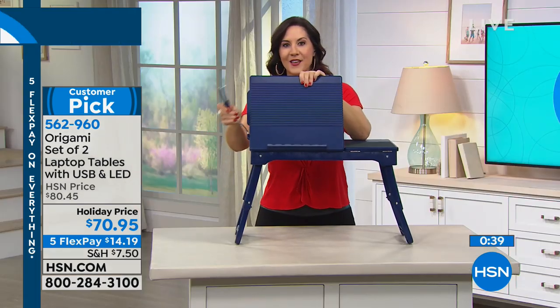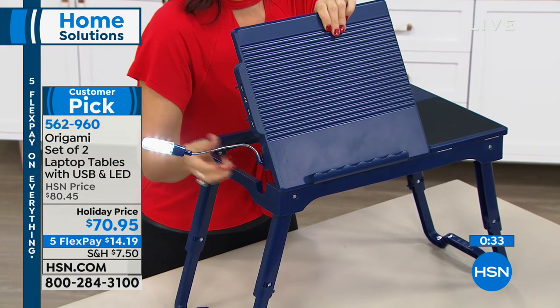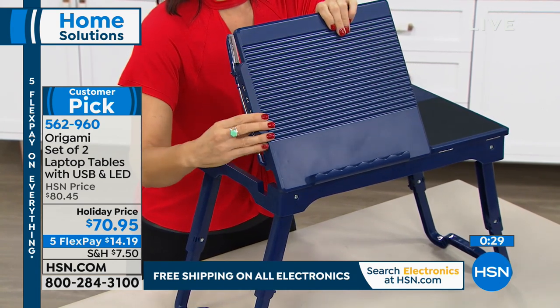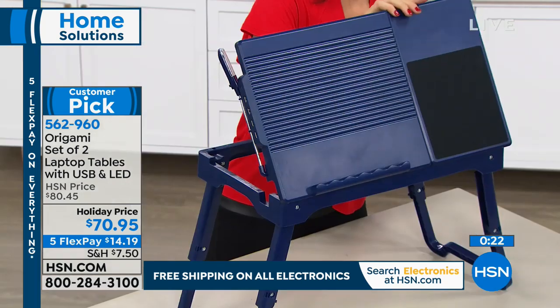You also have this wonderful light here that you can decide if you want to use or not. It locks into place, so it's never hanging to the side. If you want it to the side, if you want it in any degree, you can. But when you're not using it, lock it into place. It's out of the way, not in your way, not causing kind of a ruckus there.